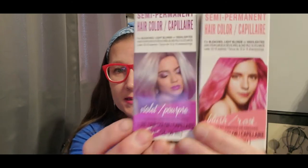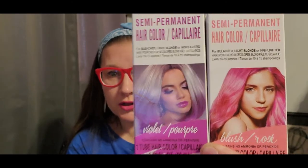Then I grabbed this hair coloring, and these two colors just showed up recently, but I do have two packages of a really, really pretty turquoise blue as well, and these are just as pretty. These are semi-permanent hair color: one is a violet purple, one tube of hair color, and then the other one is blush rose.